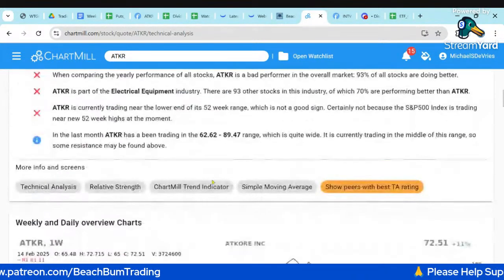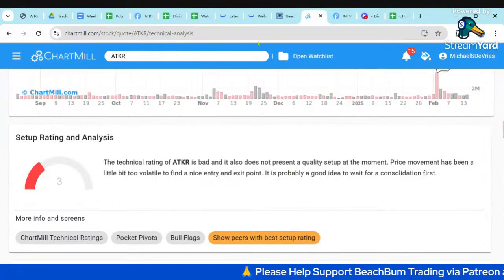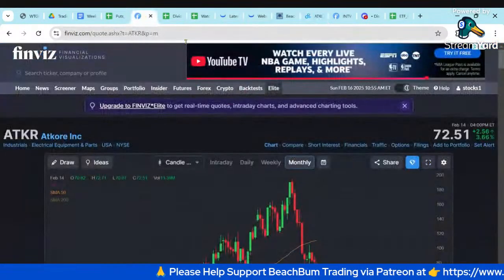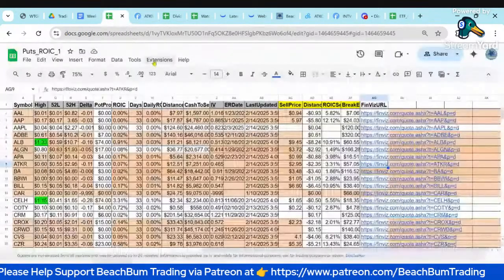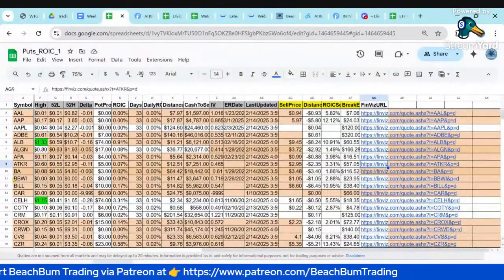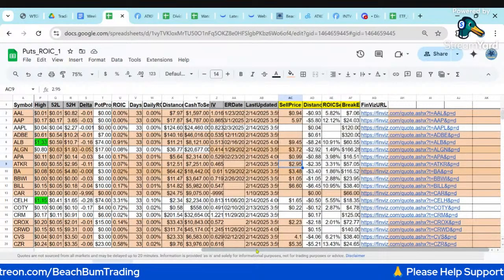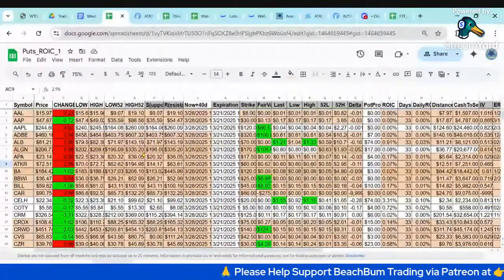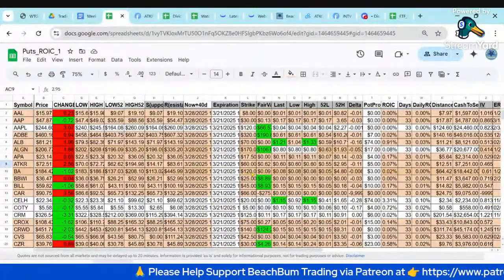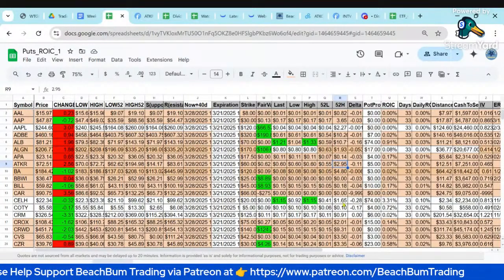0 out of 10 right now. How's the setup? 3 out of 10, so bad. So again, we'd be looking to find a bottom. In the meantime, we're watching to potentially sell puts on ATKR if the premiums go up above that previous 52-week high. If we do get a spike up or down in the stock, or a spike up in VIX, we might get more attractive premiums on ATKR.